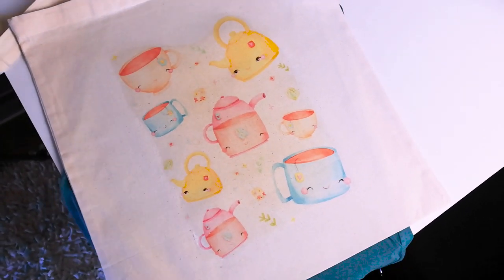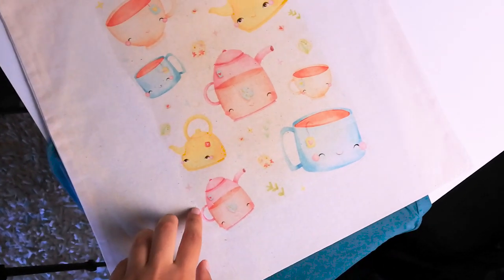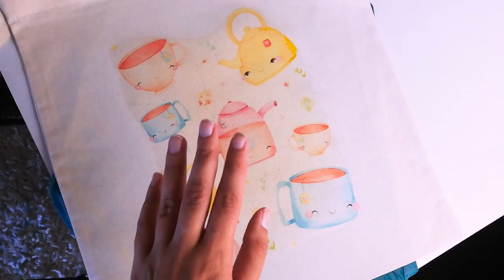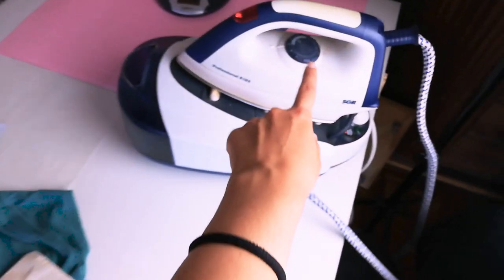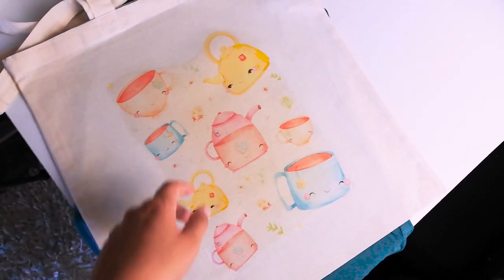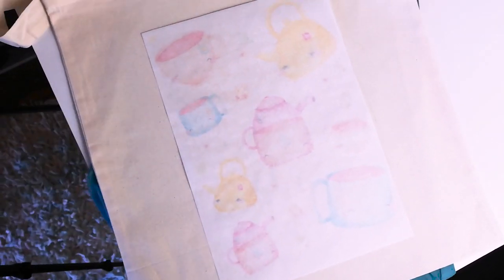So I just peeled this off and I totally forgot to film because I was so scared, because I was ironing for a while and the image won't stick, but then I realized the iron wasn't at the maximum setting, and then it was super fast. Now I need to go over with this silicone thing just to fix the image for washing and stuff, and yeah.